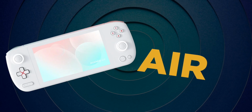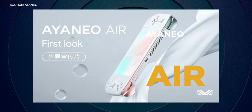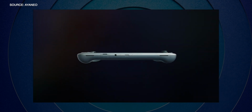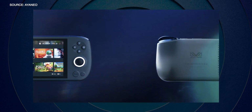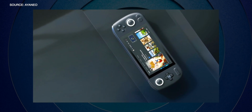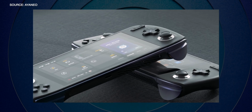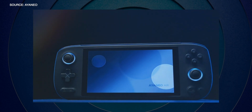But if that sounds a little too pricey for you, then Ayaneo also offers the Ayaneo Air, coming in at only 35,995 pesos. It packs in pretty decent specs and offers a pretty good value for those looking to play PC games on the go. It's carrying the Ryzen 5 5560U processor, 16 gigs of RAM, and 512 gigs of SSD storage, which isn't as impressive as the other handhelds, but considering that it only weighs 410 grams, it's hard to find a better handheld this light. But you will be able to reach 40, 50, to even 60 frames per second on titles that aren't the most demanding. The display is a 5.5-inch AMOLED touchscreen, which means that you will get a crisp, colorful display with true blacks.